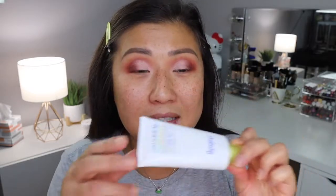I'm gonna use this sunscreen and it's clear, but I do like it because I feel like it does control my oils a slight bit, but not really. It does smooth out the skin more than mattifying. I have combination skin, so I feel like this does help a little bit.